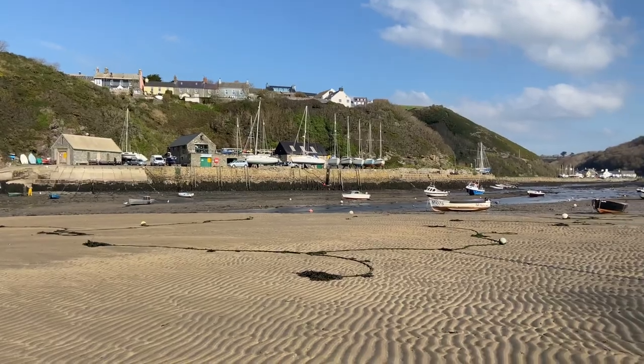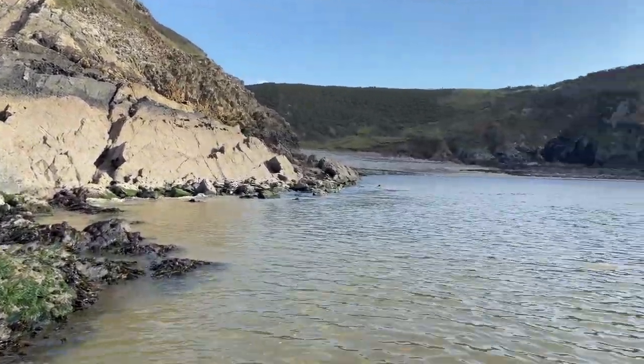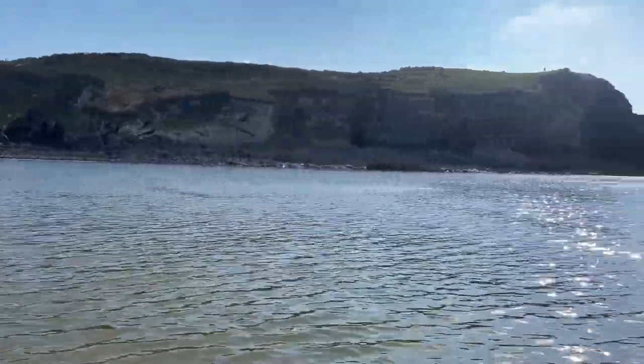I'm going to knock up some food for us for this evening. We're going to be doing fish, which I'll be cooking over a bonfire outside. But in the meantime, I hope you enjoy the views and the scenery here. There's really something special about the Welsh coast in beautiful sunshine.